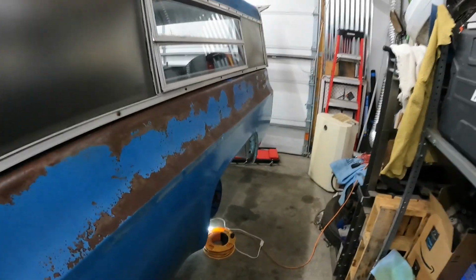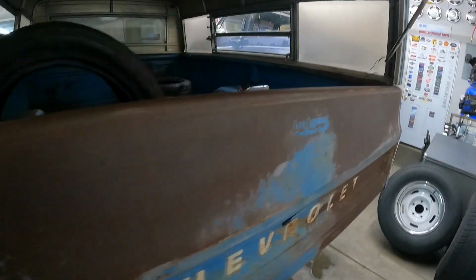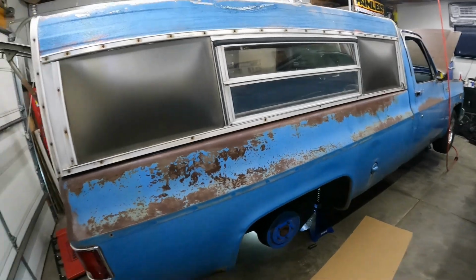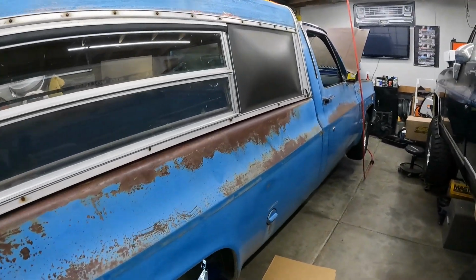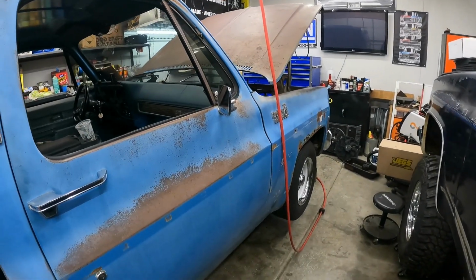Anyhow, here we go. We've got some really good patina on this truck. I showed this truck a while back, I think when we were doing Jeremy's reveal. Now you can really get a good shot of this thing with that topper. I showed a little bit of it whenever we were doing the reveal on Jeremy's truck, I think back in December was when that one got uploaded. I'm not sure. I'll link it somewhere up here.